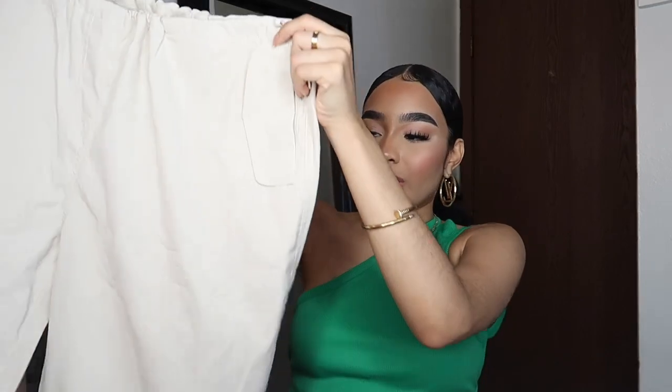Next, I have some pants to show you guys because I've been needing these types of pants. Like, I do not have none of this in my collection. Maybe one pair now that I just recently got, but I needed to upgrade pretty much. I'm trying to upgrade my wardrobe, try to be more versatile with my wardrobe. This is what I got.